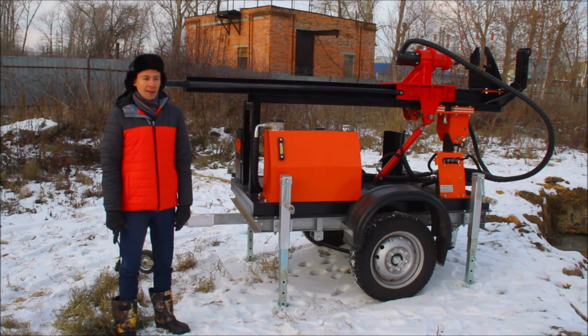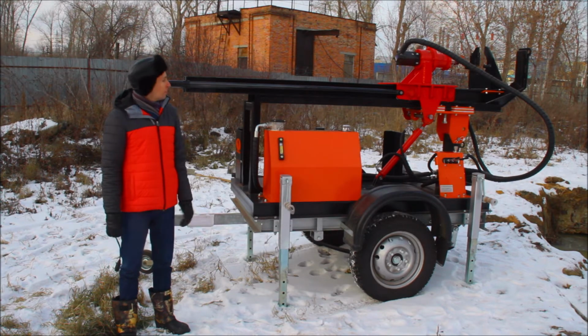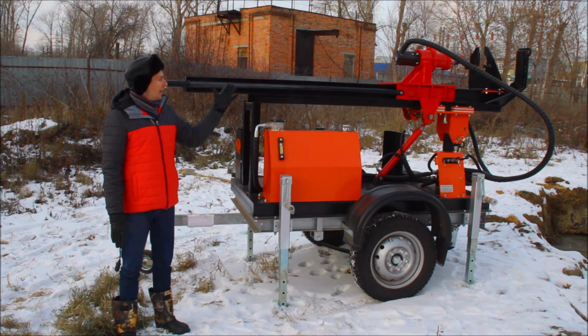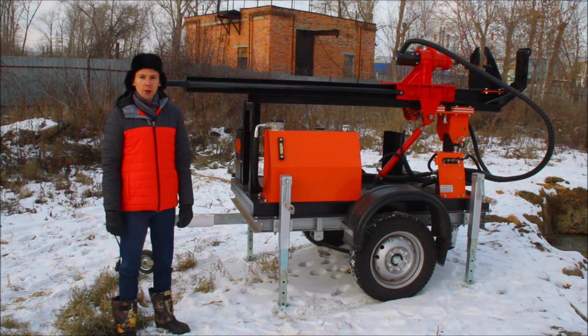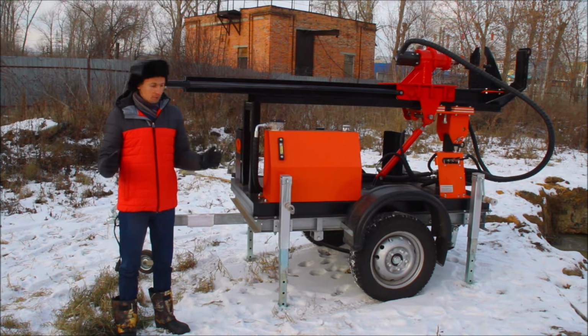Also, the requirement of the client was installation of air bearing unit and travel of carriage on rollers, because he will be using the air compressor in order to break hard rock.